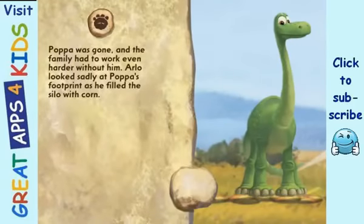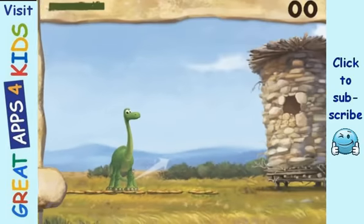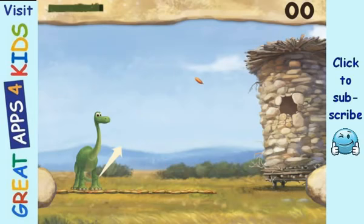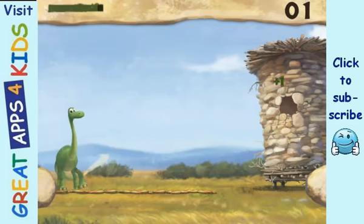Papa was gone, and the family had to work even harder without him. Arlo looked sadly at Papa's footprint as he filled the silo with corn. Help Arlo fill the silo with corn. Make sure to fling the corn at the correct angle. Nicely done.